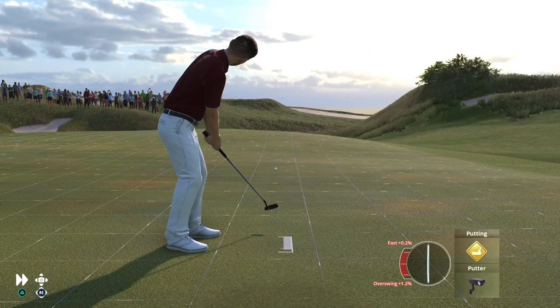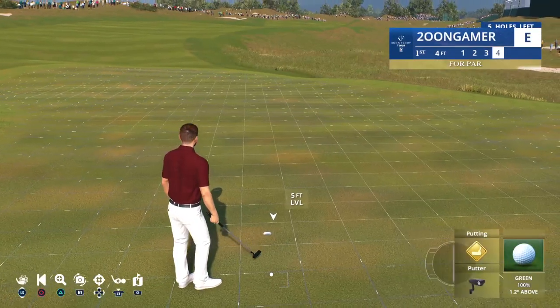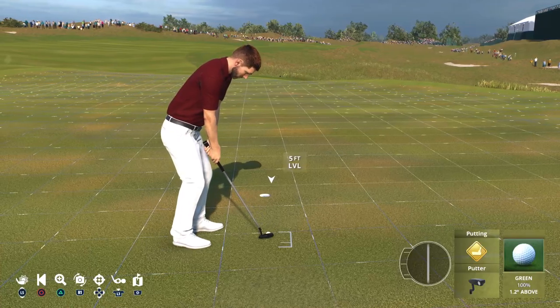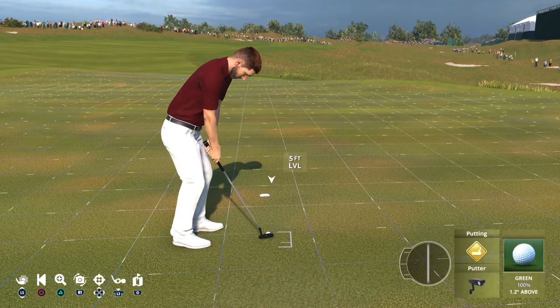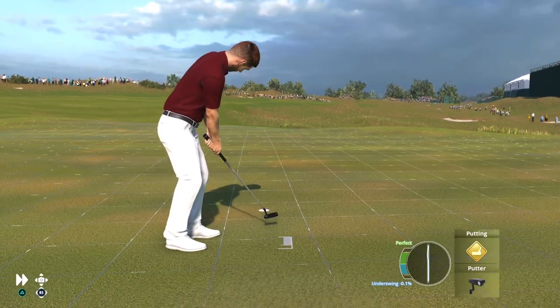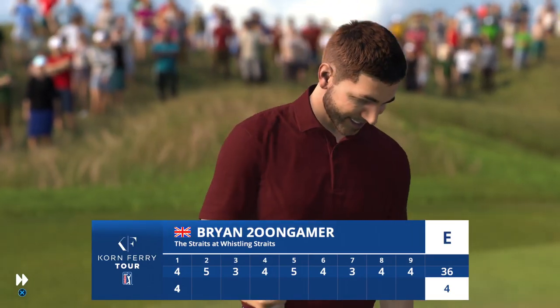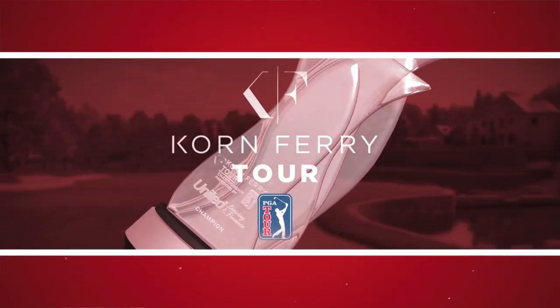Ooh, hit it a little bit harder than I meant to. Give it a good go though. Okay, par to start. And he'll stay at even par.